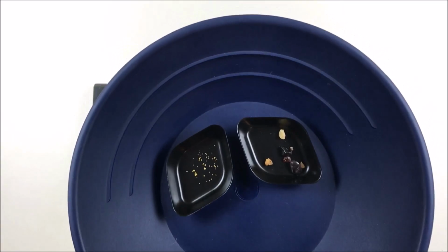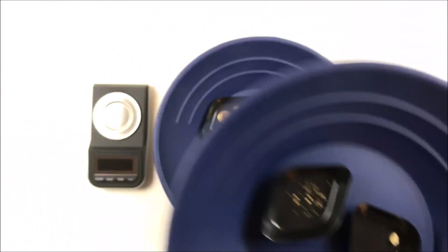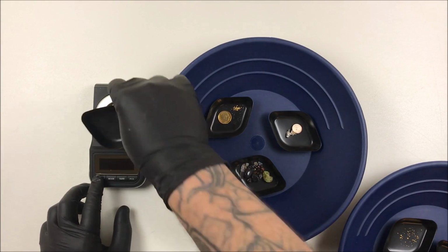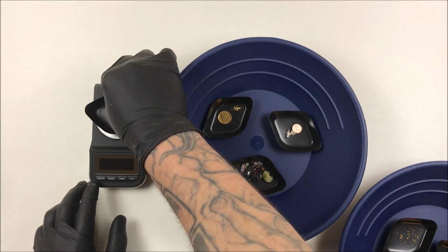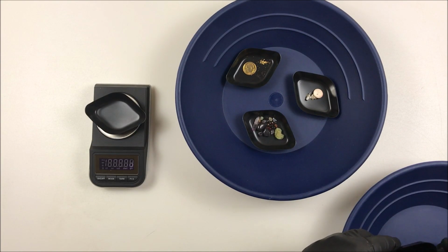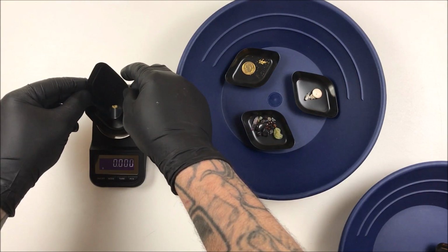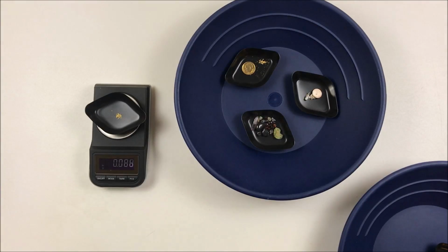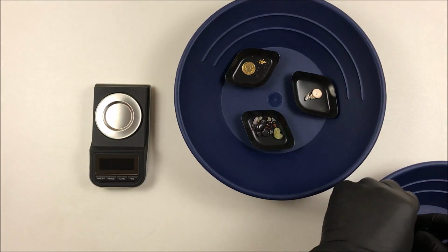This is what I recovered. More gems, and again, a very small pile of gold. So let's weigh that little bit of gold up, which is why I have my scale here. Because again, this should be $17.50. It should be about 0.4 grams of gold, or somewhere around there. And again, 0.084, under a tenth of a gram. So again, it's about $3 worth of gold. So it is obviously not $17.50 worth of gold.